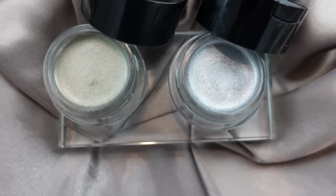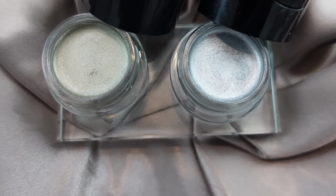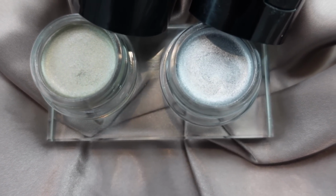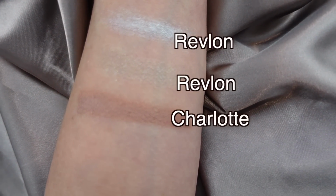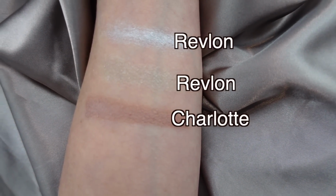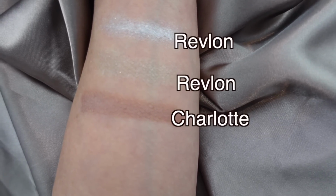The formula of these is totally different from the Charlotte Tilbury. It's very thin. It's not mousse-like at all. And there's almost no creaminess to it the way that Charlotte's is. I love her formula, but I also love this. It's very easy to work with, very blendable.